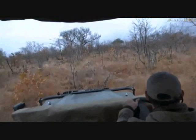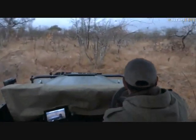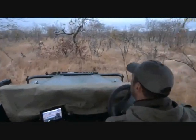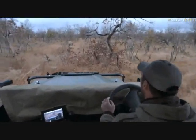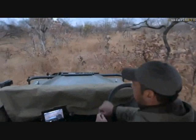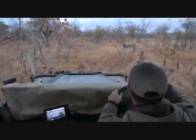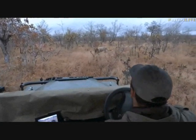Well, I'm trying to stick with them. I'm trying to stick with the whole pride. They're moving through a very thick area at the moment, and it's very difficult to maneuver through here. But there we go. You can still see there's one of the big males just in front of us. The other one's behind us. The rest of the pride is straight ahead.